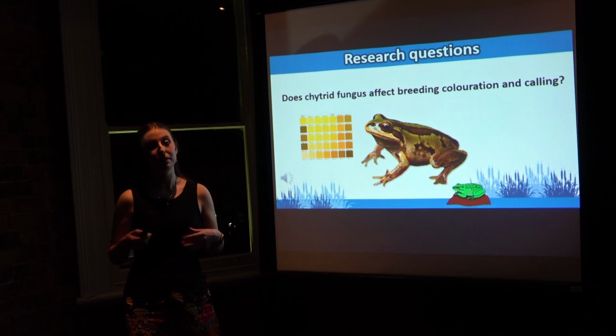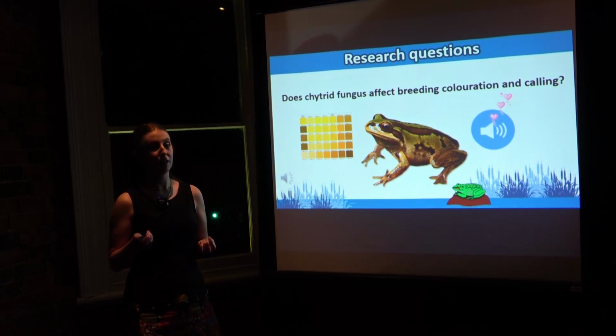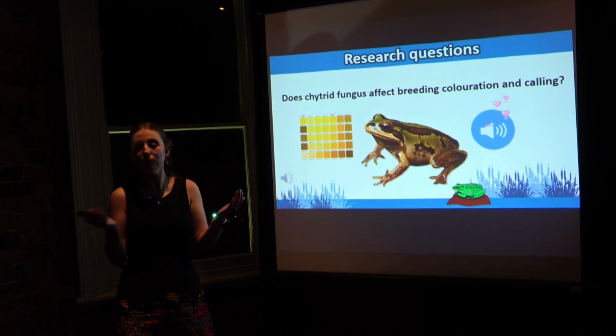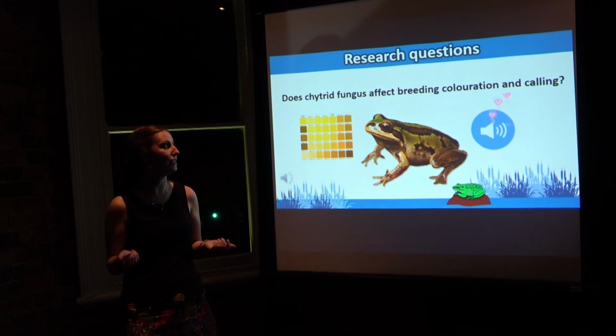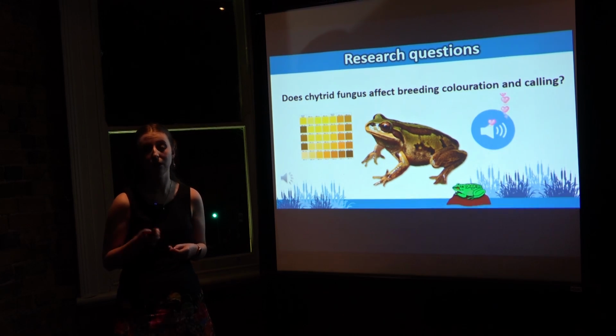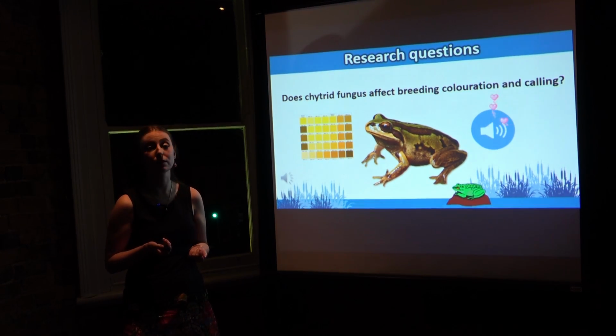So that brings me to my research for tonight. We've seen that the Alpine Tree Frog's biology and reproduction are affected by chytrid fungus, but we don't know a whole lot about what happens in terms of their breeding display. So I'll be looking at how chytrid fungus affects breeding coloration and calling, but for tonight I'll just focus on the breeding coloration side of things.